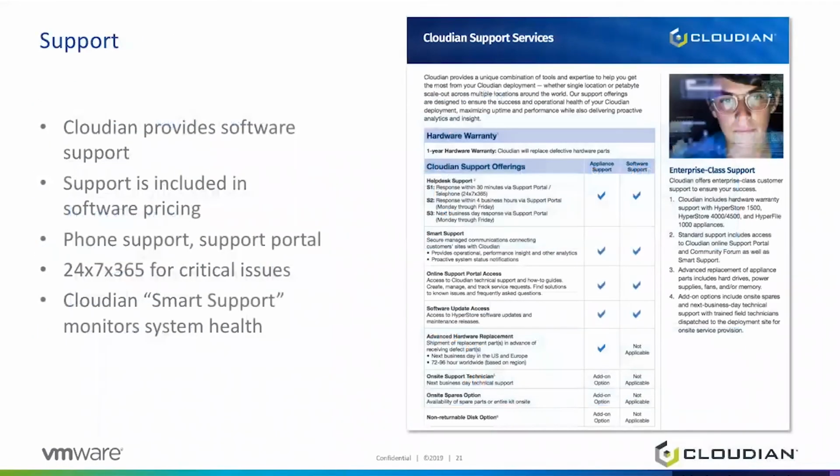The support offered by Cloudian: we are in the enterprise storage business. So the customers we work with range from mid-size enterprise up to the largest enterprises, and we have a support infrastructure in place to support them all, and you can take full advantage of that as part of this program. That includes 24/7, 365 support for critical issues, and a smart support system that monitors your environment for system health, and it provides proactive maintenance.